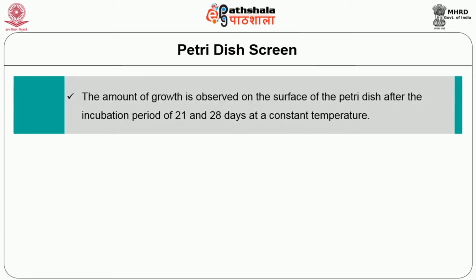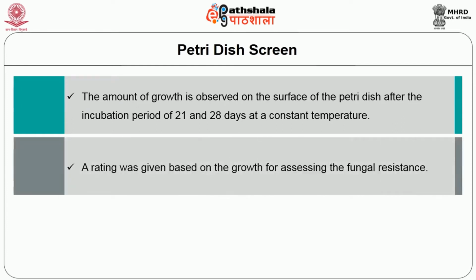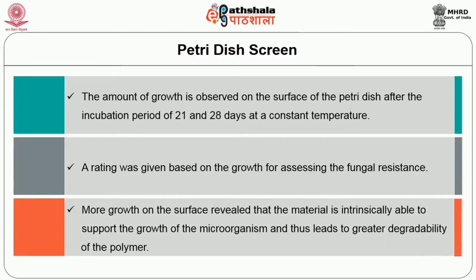The amount of growth is observed on the surface of the petri dish after the incubation period of 21 and 28 days at a constant temperature. A rating is given based on the growth for assessing the fungal resistance. More growth on the surface reveals that the material is inherently able to support the growth of the microorganism and thus leads to the greater degradability of the polymer.